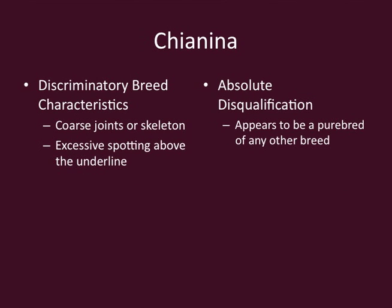Among our discriminatory breed characteristics is that they would be coarse jointed or coarse in their skeleton. They have excessive spotting above their underline, meaning that white comes up over their side. An absolute disqualification is that they appear to be purebred of any other breed. And we see this a lot in our major stock shows.